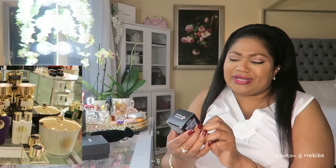And then what's this? Okay. Oh, I think, is this the little candle? How adorable. It's like a little candle. Orchid. What am I saying? Orchid. White glass. Made in Italy. Scented candle. Cute. Oh, so adorable. So adorable.